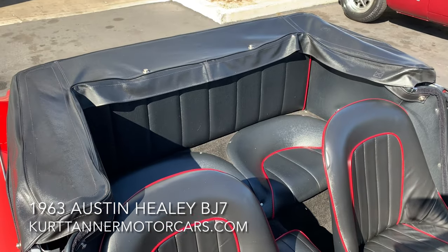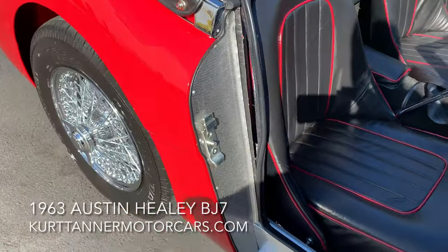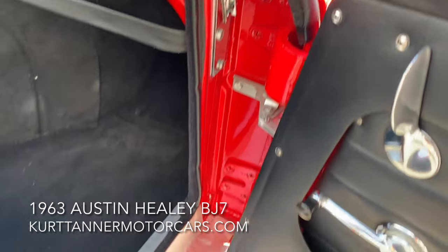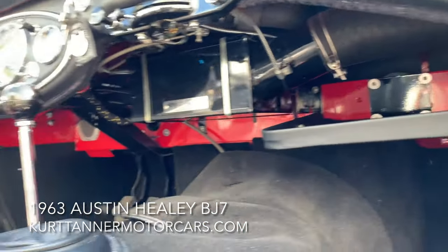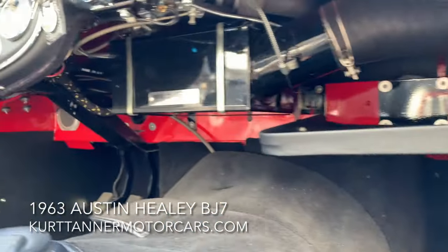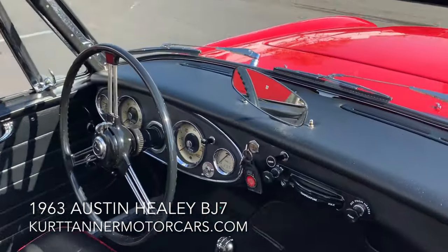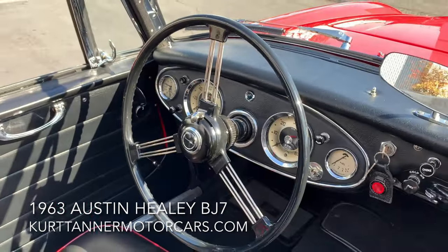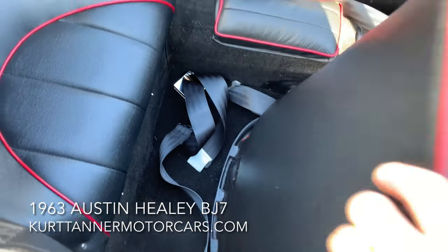Soft top is brand new and in perfect condition. There's the top boot there. You can see here all the door aluminum. That was all brand new. So complete nut and bolt ground up restoration. You see a lot of cars out there, no one ever shows you under the dash, but look here, it's all pristine and crisp and brand new. All the chrome's new. Instruments are crisp, beautiful. Brand new steering wheel. Seat belts fitted, lap belts.